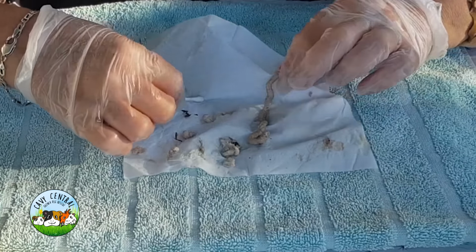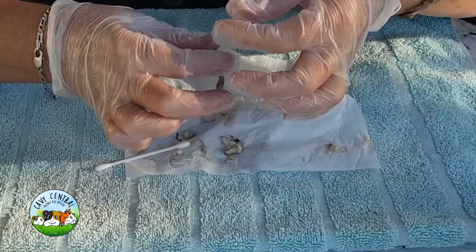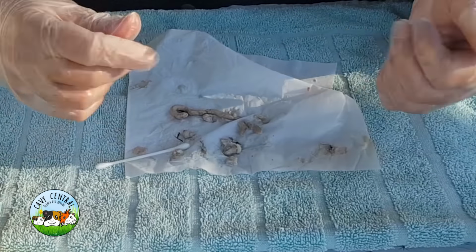Movable. I mean, look at that. It's like a worm. Anybody want to go fishing? It's like putty. Yeah, like putty. But yeah, that's the contents.